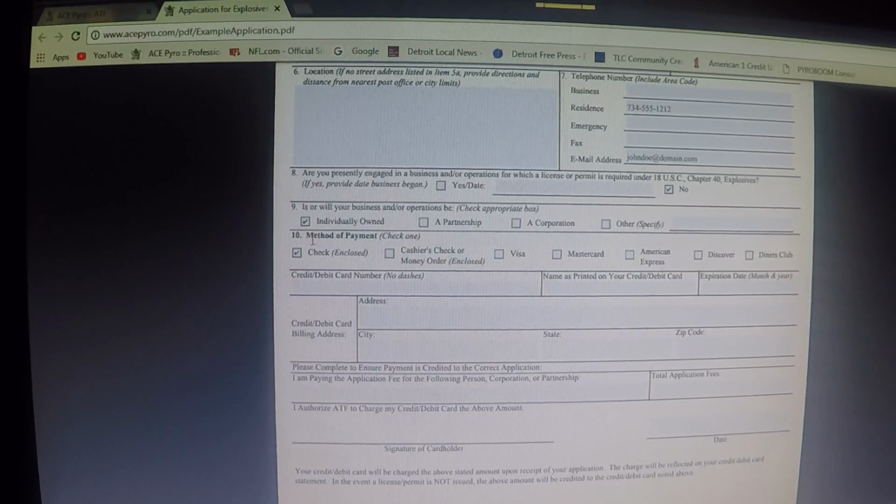Method of payment. Most people send a check. All right. I didn't do that. I checked MasterCard, put my card numbers in here, printed the name as it was on the card, the expiration date. The address is actually the address to where your statement goes, which in my case was the same as my house address. So that's what went in here.